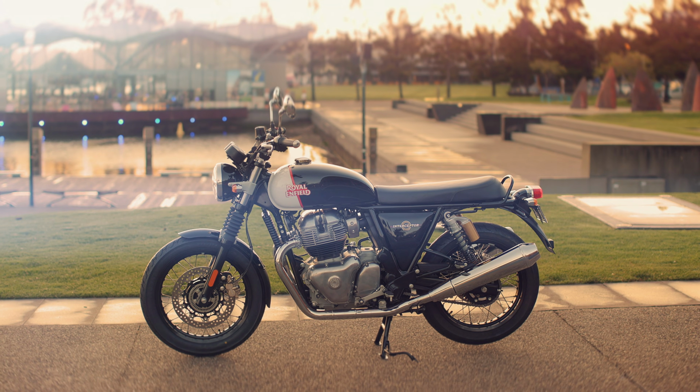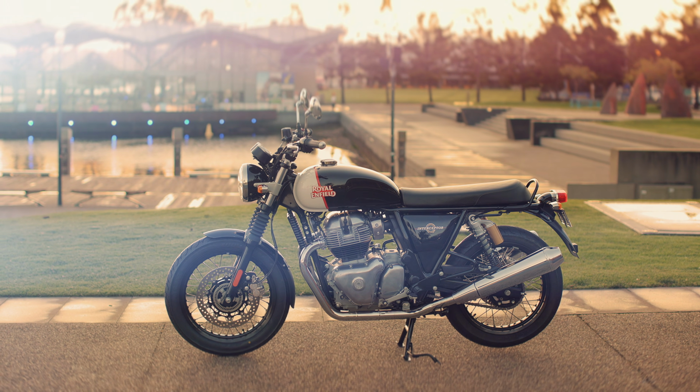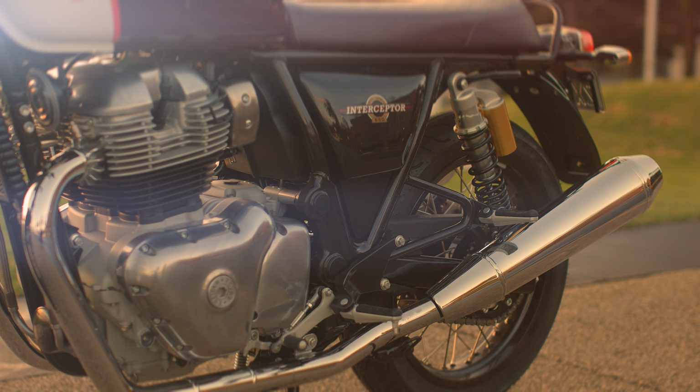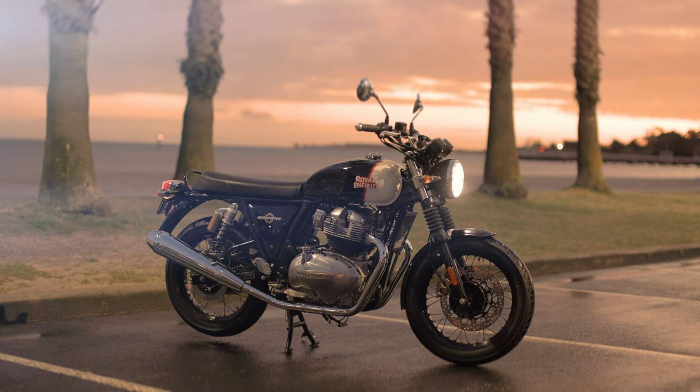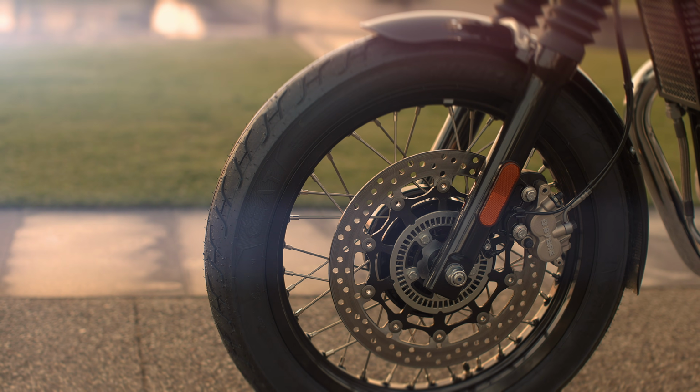Absolutely. So what are the changes? What's new on these? So the changes, they're mostly cosmetic. It's got the same Euro 5 650cc parallel twin engine that puts out 47 horsepower at 7,150 RPM. And the brakes are Bybre, which are the ones that have been on it forever. They're the Brembo budget offerings, and they work just fine.